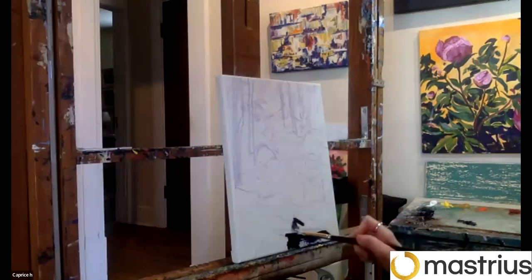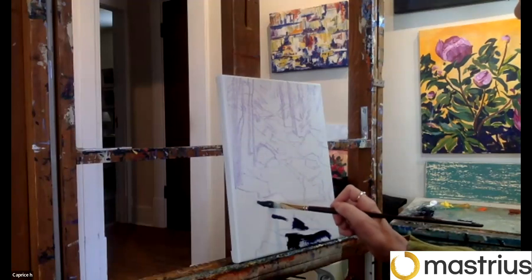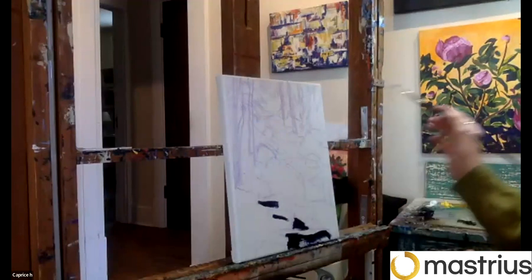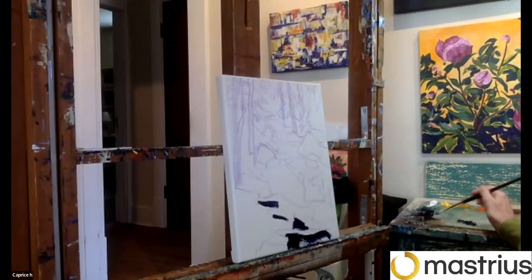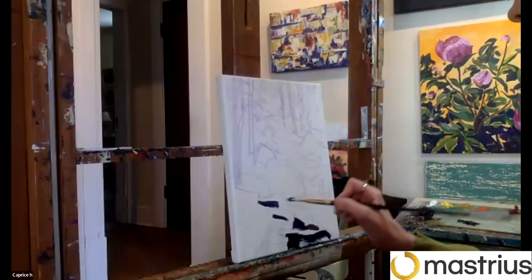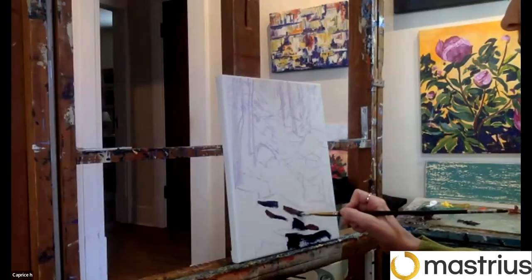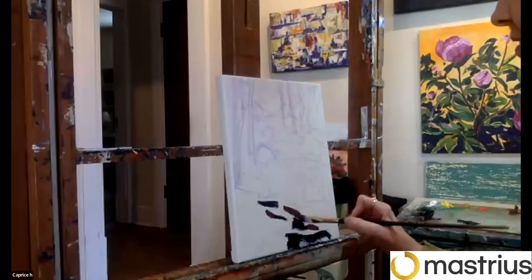And with rocks, maybe I'll throw a bit of burnt sienna in there as well. It's going to give me my kind of outline for the waterfall here. Hard to talk and paint at once, I've found.